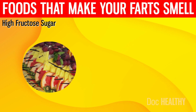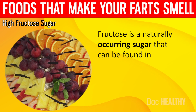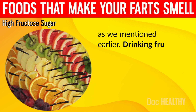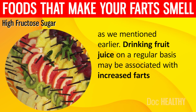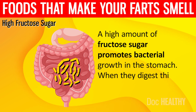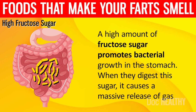10. High fructose sugar. Fructose is a naturally occurring sugar that can be found in many fruits. Your body may not always be able to handle it, as we mentioned earlier. Drinking fruit juice on a regular basis may be associated with increased farts. A high amount of fructose sugar promotes bacterial growth in the stomach. When they digest this sugar, it causes a massive release of gas.